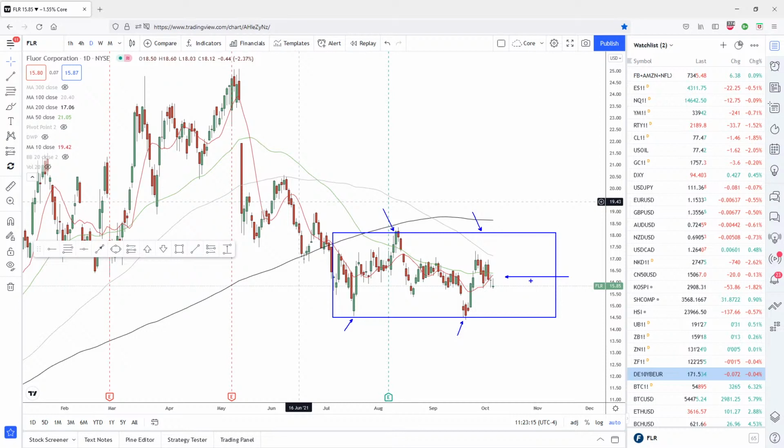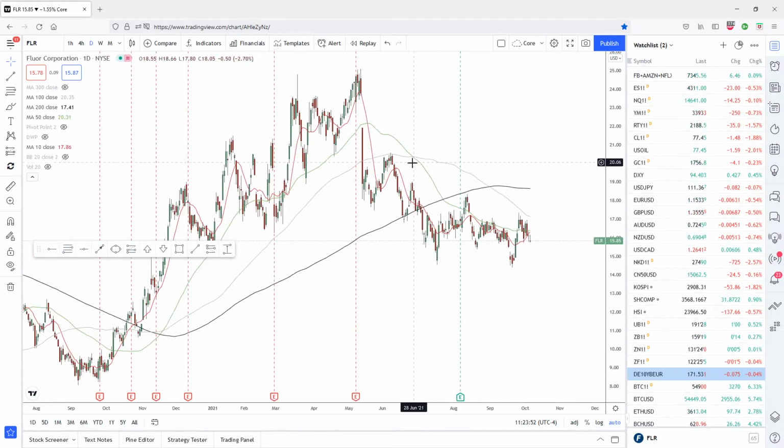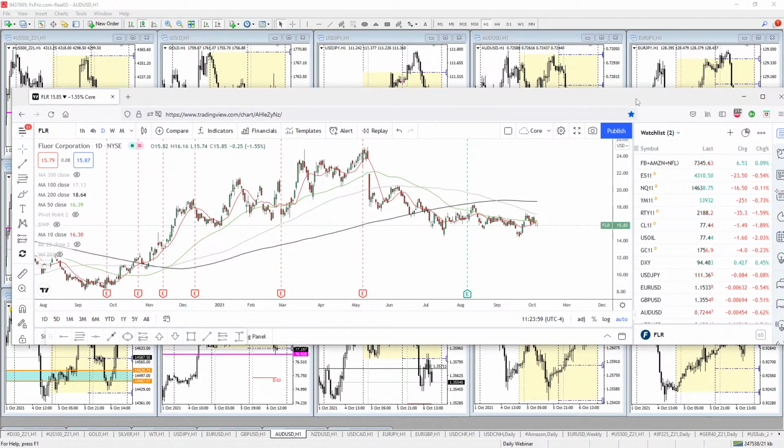So this is not something I would be too focused on, right? If you're into nuclear, it makes sense. I'd rather just be long uranium. That's a long-term trade we've had on for years. But that's what I'd say about this chart here.